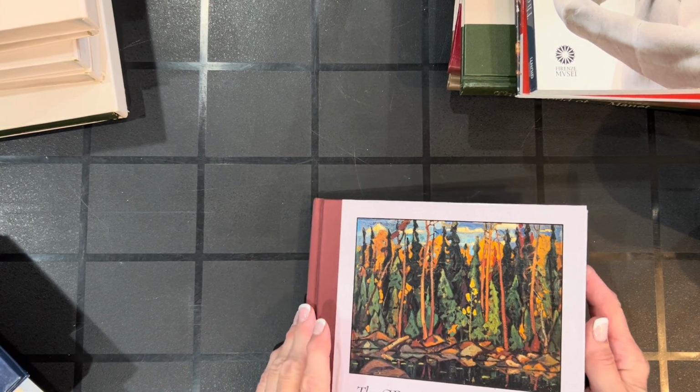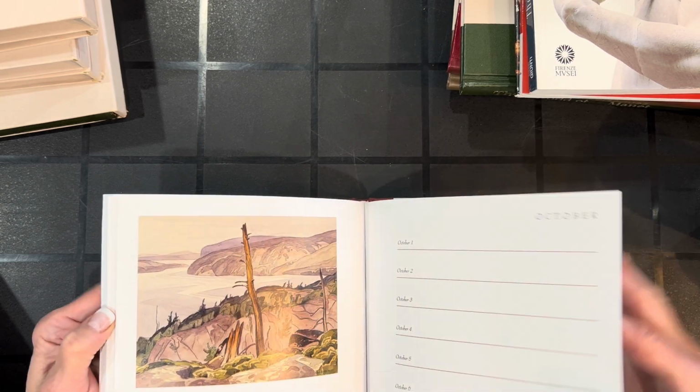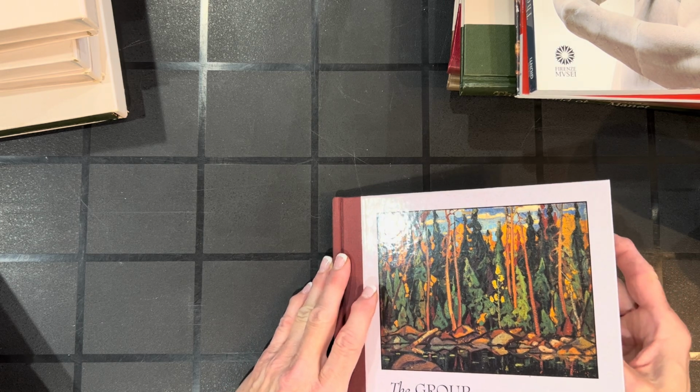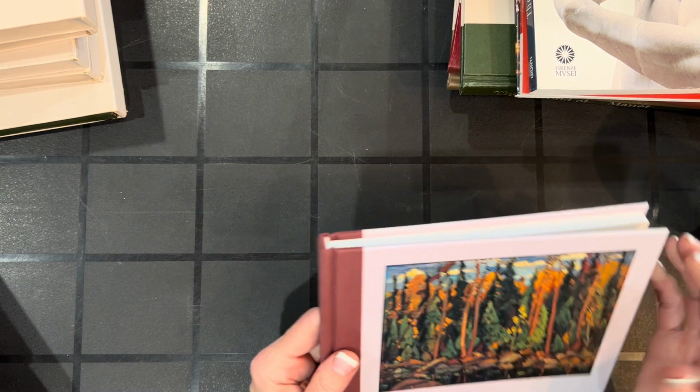Just along those same lines, this is something that I'm sure would have been bought at a gallery or museum gift store. It's a day book, and the beauty of these is that they're one-sided. This is from the McMichael Canadian Art Collection. It's the Group of Seven, so these are really important works in Canadian art. Again, a great thing to keep on the lookout for when you're in the bookstores.